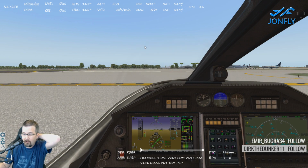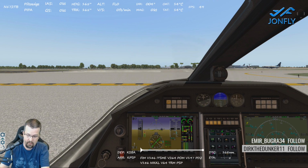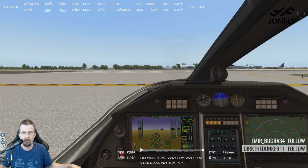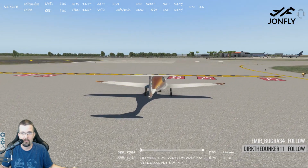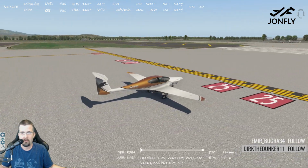Santa Barbara Tower, Panthera 572 Tango Bravo, ready to go, 25. Panthera 572 Tango Bravo, Santa Barbara Tower, wind 100 at 4, runway 25 cleared for takeoff. 25 cleared for takeoff, 572 Tango Bravo. Panthera 619 Papa Alpha, Santa Barbara Ground, runway 25, taxiway Bravo Alpha Golf. Bravo Alpha Golf 25, Santa Barbara, Papa Alpha.